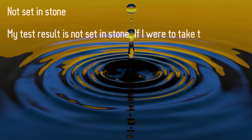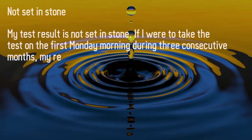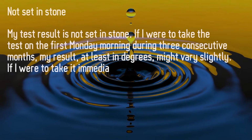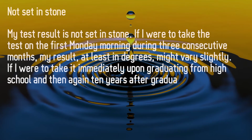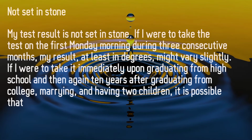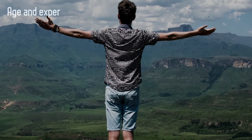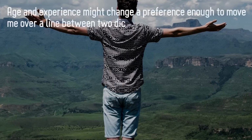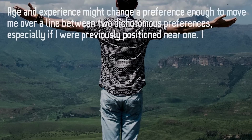Not set in stone. My test result is not set in stone. If I were to take the test on the first Monday morning, during 3 consecutive months, my result, at least in degrees, might vary slightly. If I were to take it immediately upon graduating from high school, and then again 10 years after graduating from college, marrying, and having 2 children, it is possible that my result might see a more significant change. Age and experience might change a preference enough to move me over a line between 2 dichotomous preferences, especially if I were previously positioned near one.